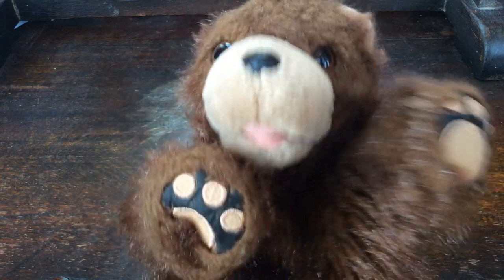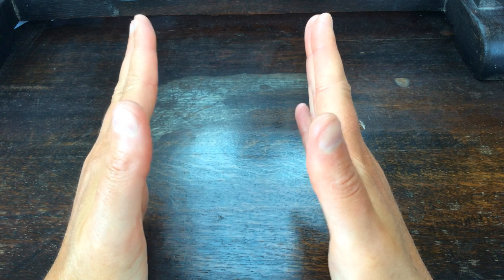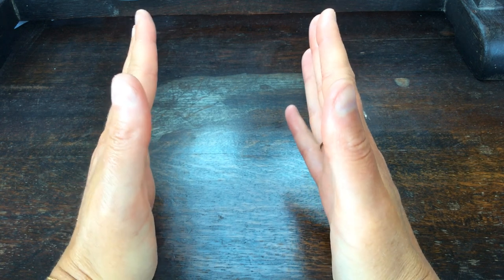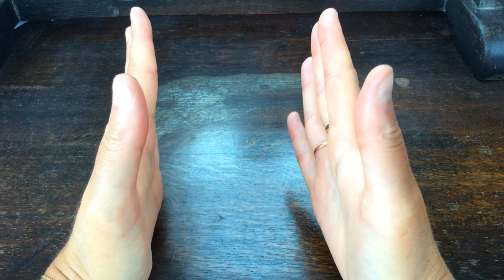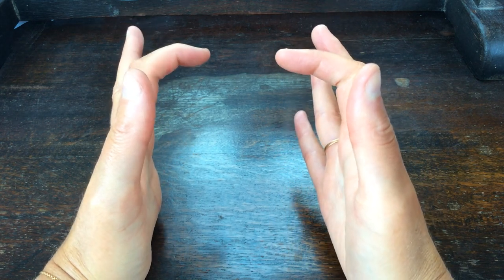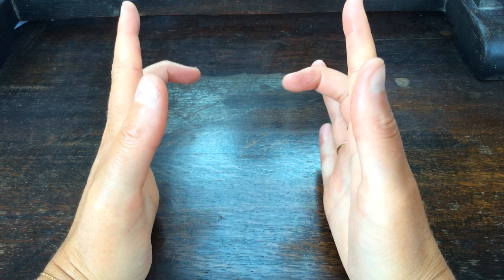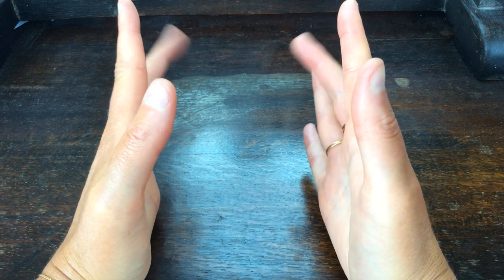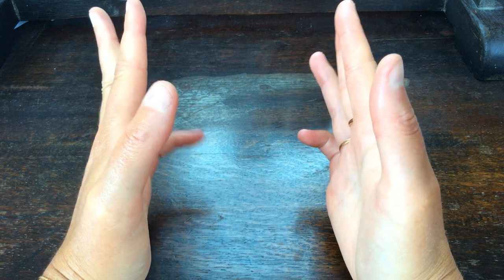The next one is bow politely. And so for this one, you put your hands opposite each other again. Okay. And then this time, your fingers are going to bow to each other. So first of all, you're going to start off with your thumbs and they're going to bow. Can you see they're bowing to each other? And then your index finger, your Peter pointer, they're going to bow. And then your middle finger. So that's it. And then your ring fingers. And then your little fingers.